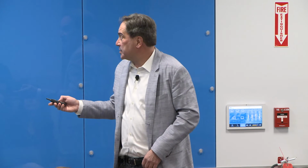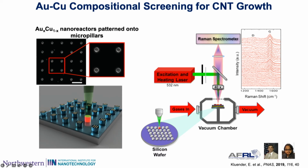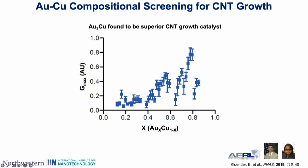And the good news about this, you simply look for the signature for the single-walled carbon nanotube and the rate at which it grows to figure out where you have the most active catalysts. And so this is an incredible way of getting a lot of data quickly.